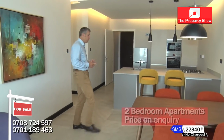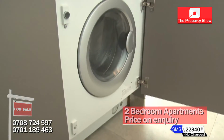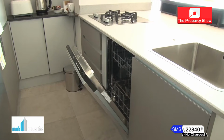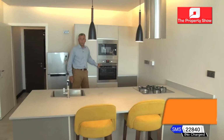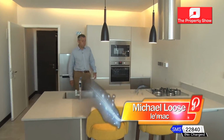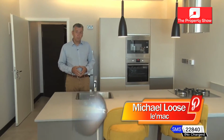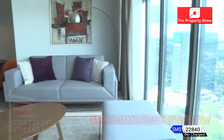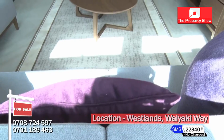This is the modern kitchen. It comes with all the appliances like the integrated washing machine, the dishwasher, fridge, and the oven and microwave. As I mentioned earlier, the gas is piped, so we have a centralized gas system. Then this is the lounge area with the furniture that we also imported.